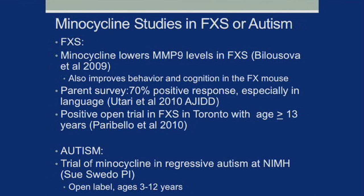There's currently a study in autism using minocycline in children with regression, so children who have lost milestones. Mostly we think about language milestones, but it could be other ones as well, social or motor. And Sue Suido's the PI of that. That's an open label study of children ages 3 to 12 years of age.